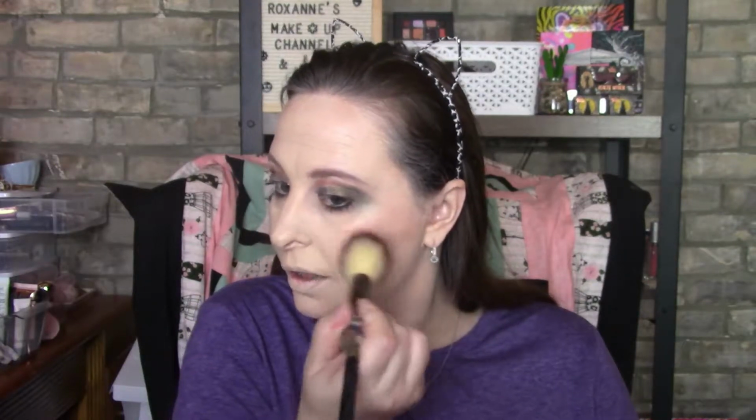So I was watching Doll 10 and they were talking about how to do contouring. And I'm like, okay, let's do this. Oh, do you see that? I am not putting on a highlighter because I think this is just pretty enough the way it is.